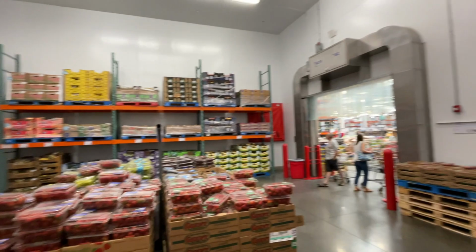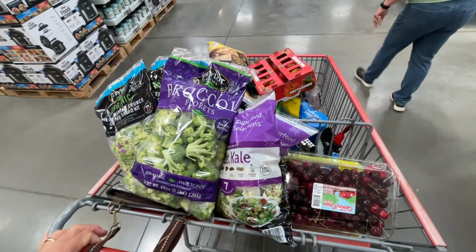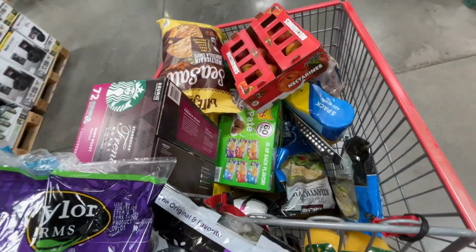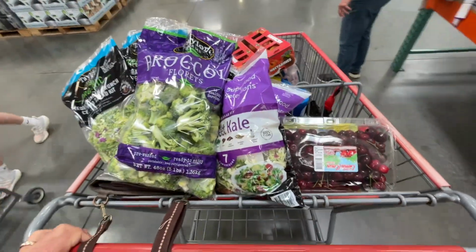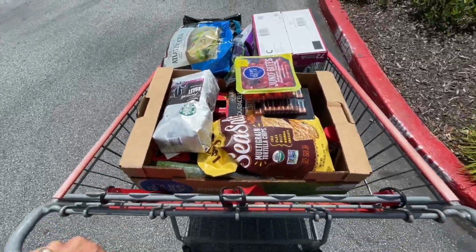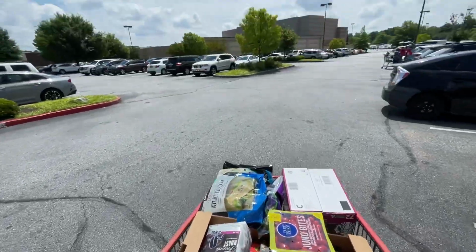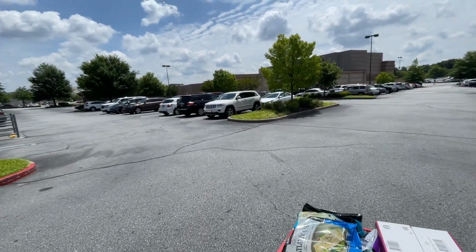Yeah, it's a cold room where all the cold vegetables are. Here is the Bounty. All kinds of goodies. So I think we're ready to check out soon here in Costco. All right, we are checked out and headed to the car. Not too many people here today in the parking lot of Costco, but it's not bad.